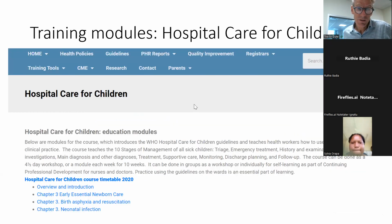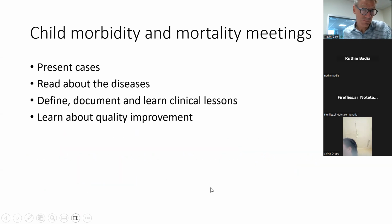pediatrics. There are also on the website some education modules. They're the modules that we use for the Hospital Care for Children program, which is a 4 or 5 day training program that we've done in many hospitals, but all the modules are there, and you can download them easily, and you can use them for self-learning, just going through each of the chapters in the Hospital Care for Children book. So that's something that you could do, either attend a Hospital Care for Children course during your training, and also look at the modules on the website.